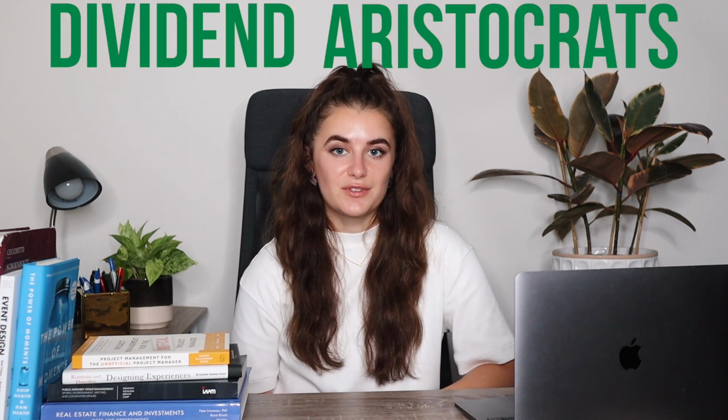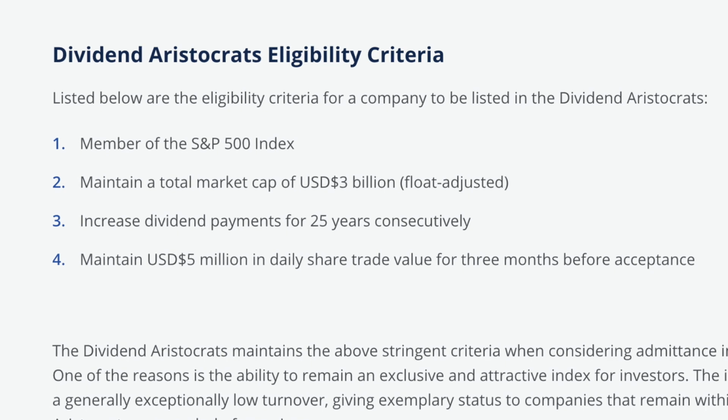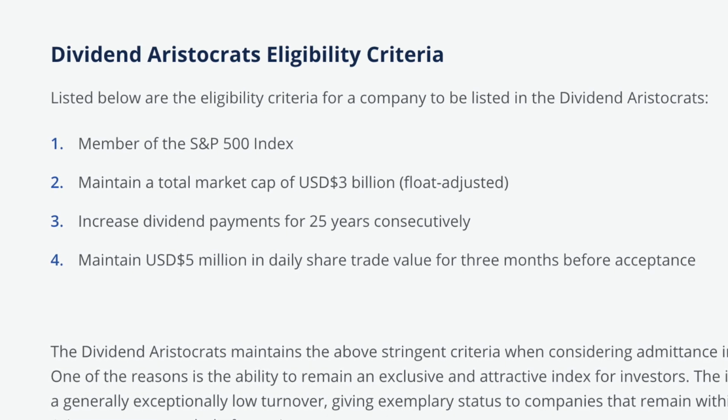So how can we identify stocks that will reliably pay their dividends? I recommend choosing dividend aristocrats. These are some of the best dividend stocks you can choose, because to be a dividend aristocrat, you have to fulfill 4 requirements. You have to be a member of the S&P 500, which, to explain simply, is an index of the 500 largest and most successful public companies in the United States.